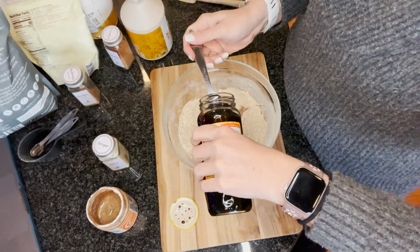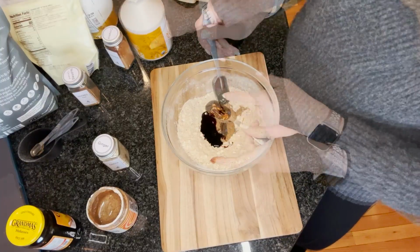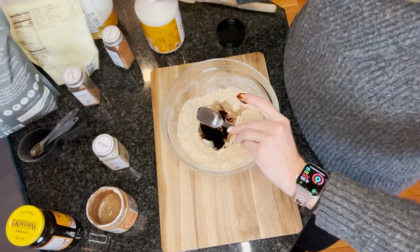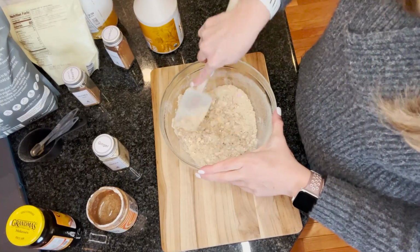So I started with my tablespoon of molasses, added in my 2 tablespoons of my almond butter, and then added in a tablespoon of maple syrup. Mix that together, try to get that as mixed as possible.